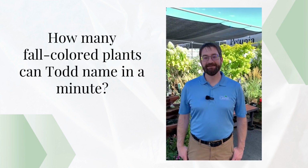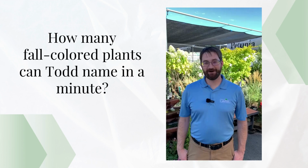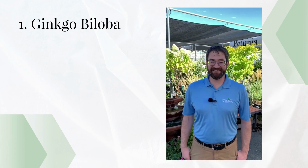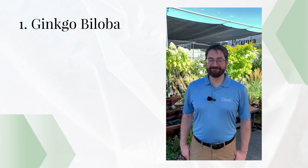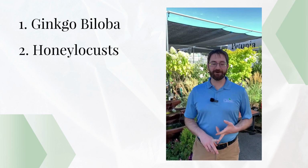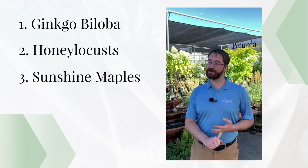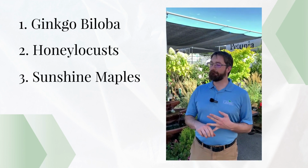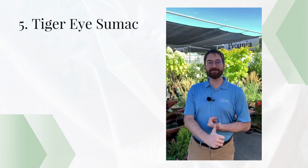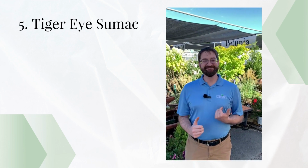Thanks. In 1 minute, name as many plants, trees, shrubs, perennials, and grasses as you can that have a nice fall color. And go. Oak. Ginkgo biloba. Oh, my brain. On the spot. Honey locusts have a really pretty yellow fall color. You have some of the Sunshine maples, kind of an orangey red color. I really like aronia. They have a really nice fall color. The Tiger Eyes sumac are really pretty. Bluestem grasses that turn red.